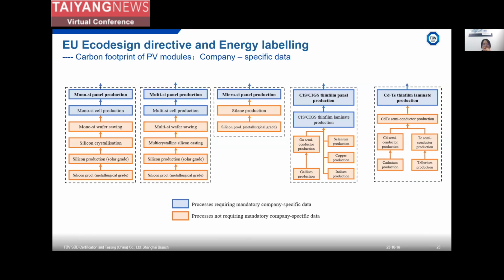Some requirements for the data collection. The blue part, which is mandatory for the company to provide these data from its actual production, so it can reflect the real environmental impact.